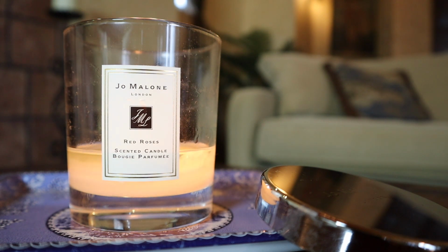Hey guys, I'm back with another candle review, and this time around it's for the 7-ounce single wick Red Roses candle from Jo Malone. I know, totally random.